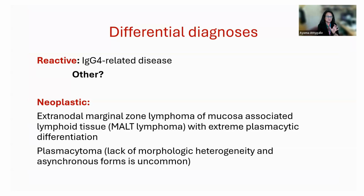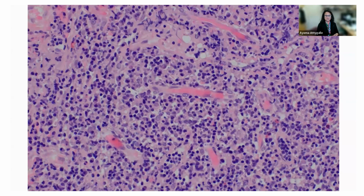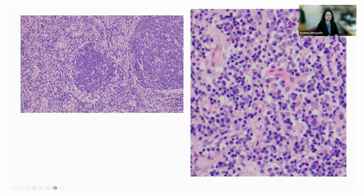On the neoplastic front, extranodal marginal zone lymphoma, mucosa-associated lymphoid tissue, when it shows extreme plasmacytic differentiation, you might want to enter that into your differential diagnosis. However, in extranodal marginal zone lymphoma, you will see a reactive follicle center, which may be partially colonized, with the mantle zone, and outside the mantle zone, even when there's extreme plasmacytic differentiation, you do get a rim of lymphoid B cells forming a marginal zone. And the extreme plasmacytic differentiation is related to the follicle in some way. Here, if I go back, it's just haphazardly distributed in the interfollicular compartment. This is not really related to this follicle in any way.